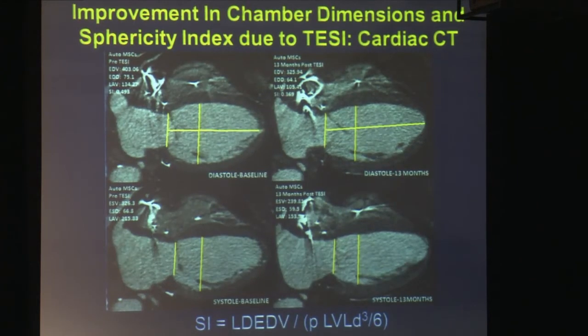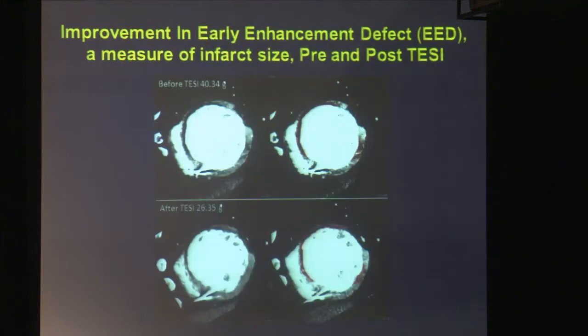I'm going to go through very quickly some cardiac CT scanning information, and the bottom line here is that we had a very nice reduction in the scar tissue that was equivalent in both groups of patients. This image shows how you can use a cardiac CAT scan to look at the size of the scar.